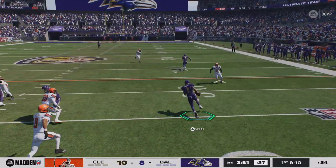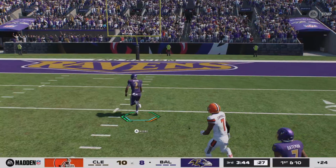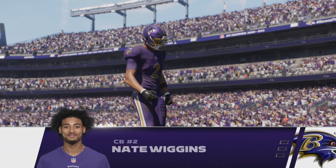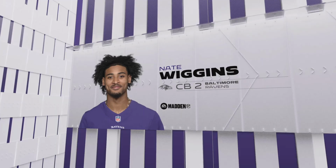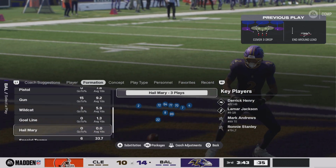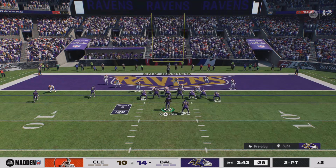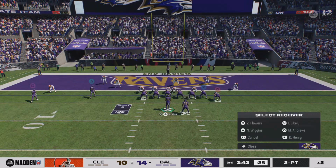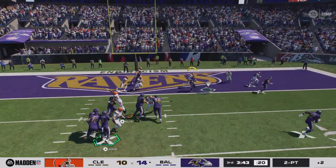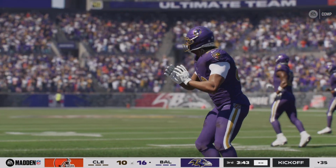A handoff here to start the drive, but this will end up being a reverse. Into space. Still going. And he is gone. 75 yards. Touchdown, Baltimore. And now, after the big play, got to cut that celebration short because they're going to stay out and go for 2. The 2-point conversion. From the gun, Jackson. And he will get in for the 2. They open up the bag of tricks on the goal line and add a pair of points.